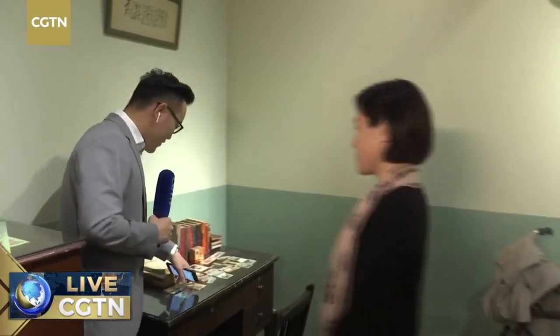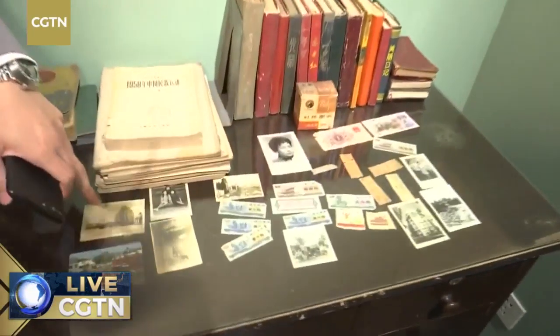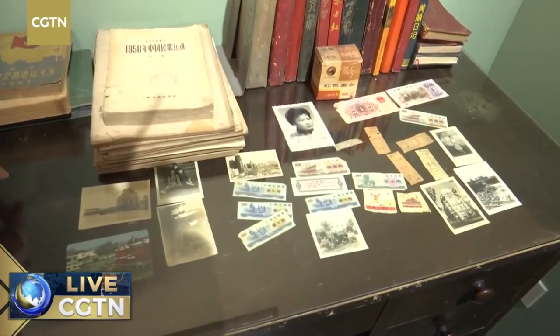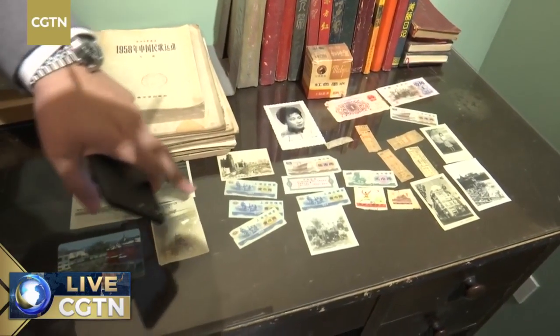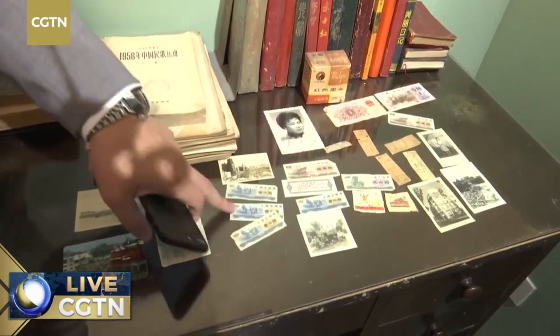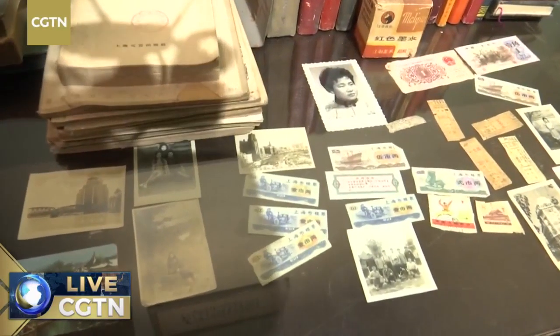So if we look over here, we can see some of what we call food quota. So back in the days of the planned economy, it was not the market economy still. Back in the days of planned economy, regular families had to have these quotas to buy daily necessities.